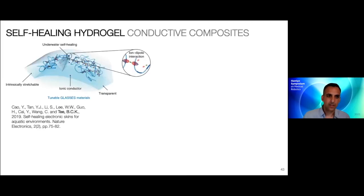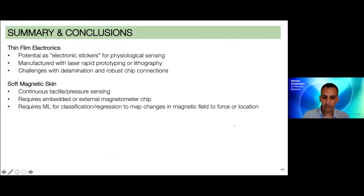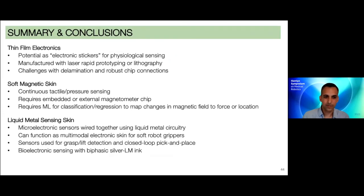And then lastly, Benjamin did a really nice job showing self-healing hydrogel composites, and I want to acknowledge that work again on the top left. Building off of that work, we've also shown that by suspending liquid metal droplets inside these composites, we can achieve hydrogels that are electrically conductive but also have this mechanical and electrical self-healing property. So you can have hydrogels that you can cut up and stick back together, and it's fairly robust. Okay, so I'm right at 30 minutes.